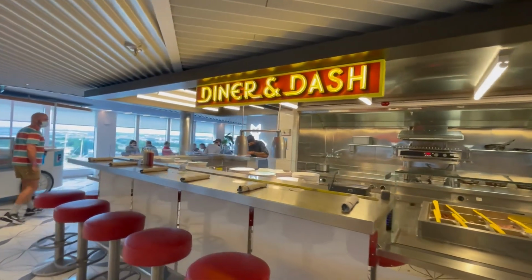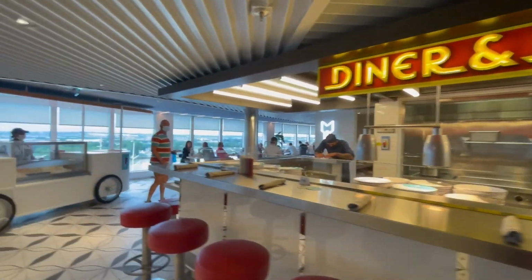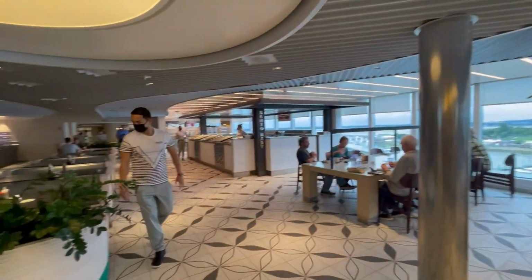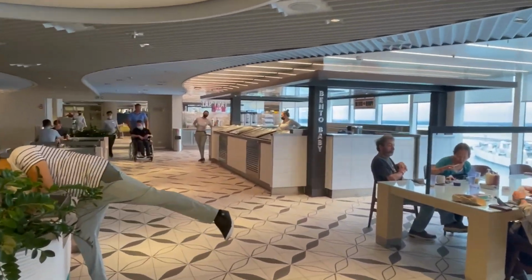Now the food choices on this trip were limited, and this is due to being all arranged at the last minute and them not being able to source many local suppliers, as the ship is actually supposed to be sailing in the Caribbean and not the English Channel.